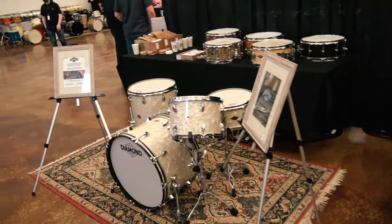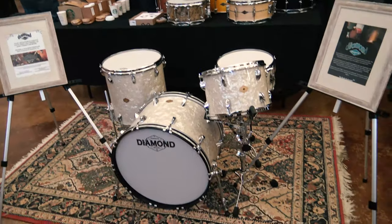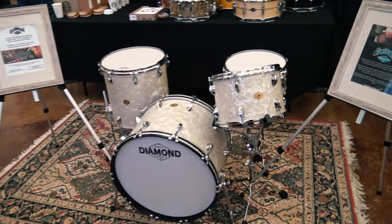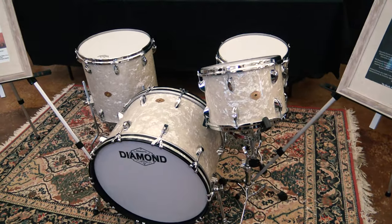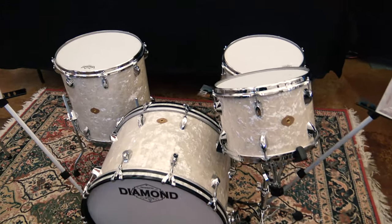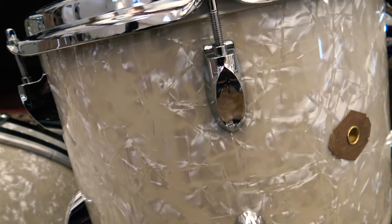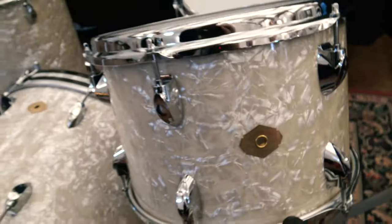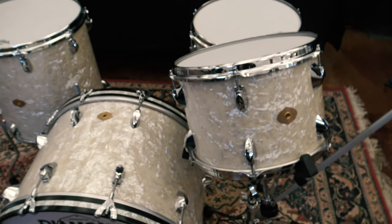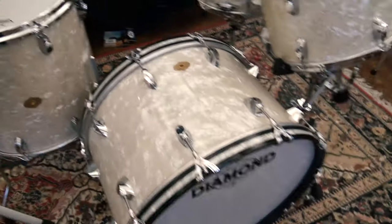And then the Craviata booth. Dave, I don't know if you want to talk about Craviata. Yeah, Dave Victor here with Craviata. We've got the Diamond series here. It's new for 2021. Features a lot of Sam Bacco's features and innovations. So it's a ply shell, all maple proportional ply. It's got our marquee lug on it, the new Diamond badge, our straight shot bearing edge.